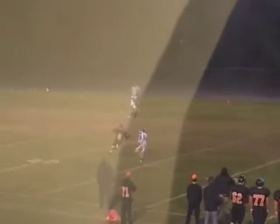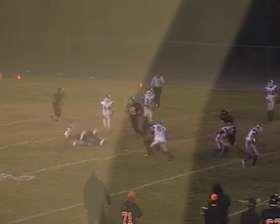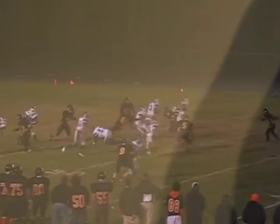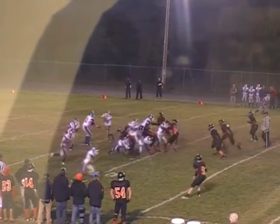High snap and a high punt. Taken at the 25. Lacko spins on a one tackle. Receivers to the right, one to the left. Kerner in the shotgun. He'll keep it himself. Runs up the middle. He's at the 30 to 35. The left. Kerner calls for the snap.